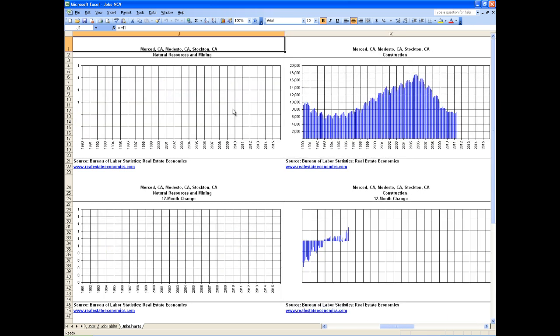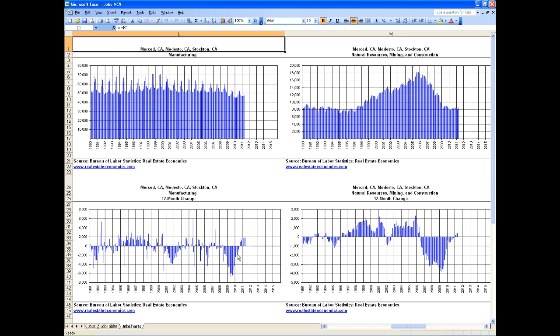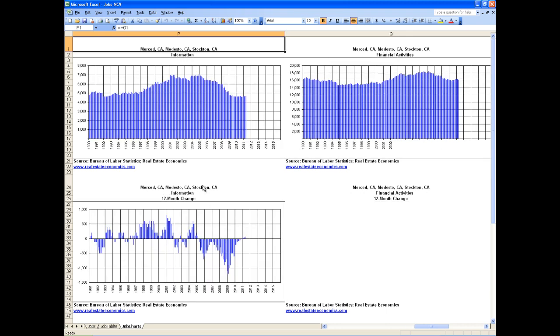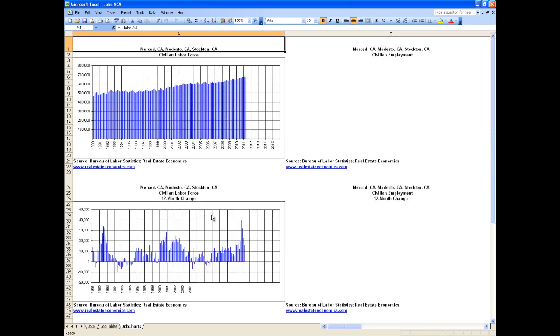If you want to see the individual industries, here for example is construction, which is just absolutely nosedived and lost all kinds of jobs. It's finally heading up. You can see our 12-month forecast there still predicts that there'll be losses during the next 12 months. Here's manufacturing, where we're actually beginning to see a little bit of positive job growth right now. Service producing, trade, transportation, utilities, information, and so on. You can get that chart for each one of these various industries.